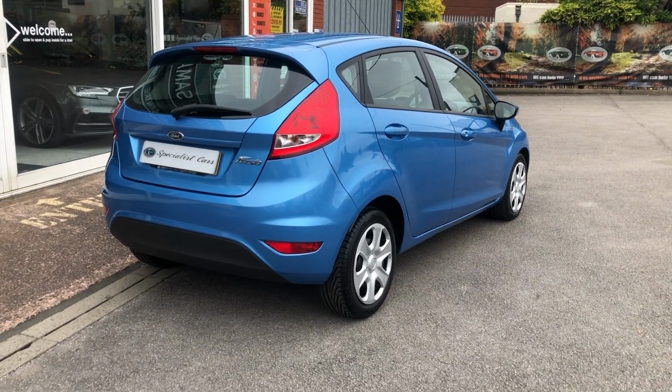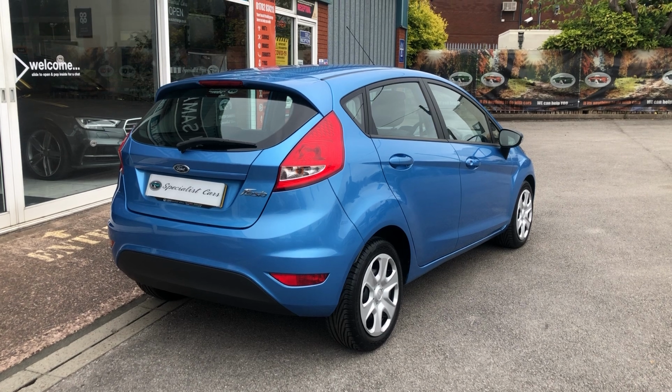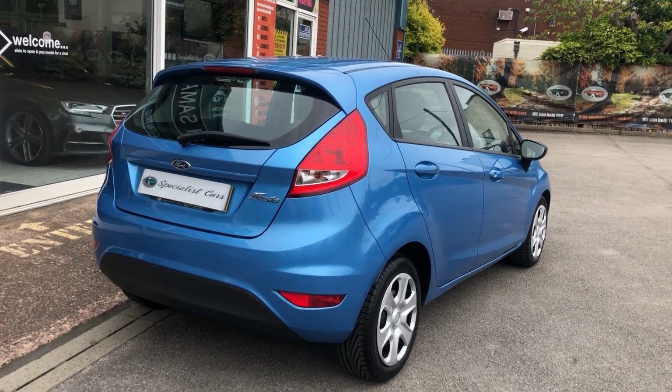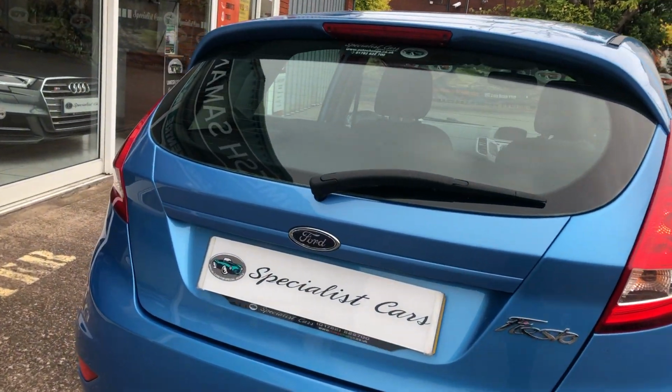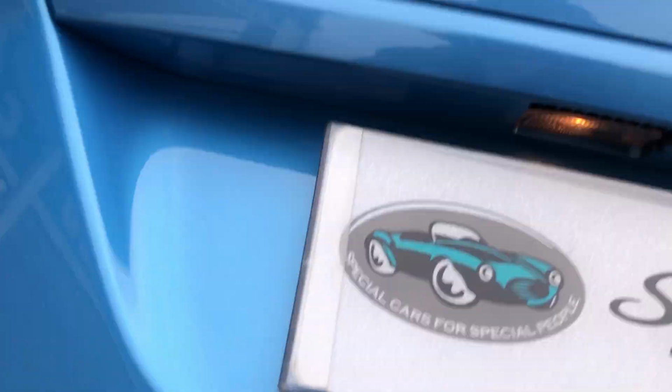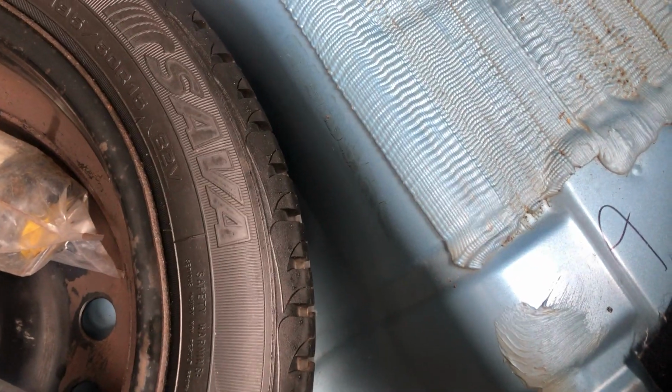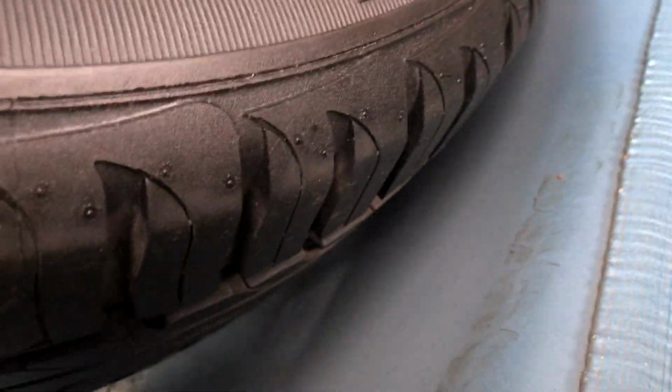Not many little automatics about, and we've had great pleasure in getting this off the last owner. Let's show you around. Nice size boot on it, nice and clean, not been abused anyway. Split folding rear seats. Normally these cars don't have a spare wheel, but this one does have a full size spare wheel. Virtually brand new.